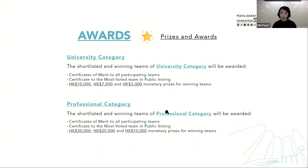For the prizes and awards in this competition, of course, we have listed them in the competition brief as well. Apart from the certificates of merit to all participating teams for the university category, we are going to have a certificate for the most voted team in the public voting in October. And we also have monetary prizes too. For the professional category, we have certificates of merit for all shortlisted teams and also a certificate for the most voted team in the public voting.